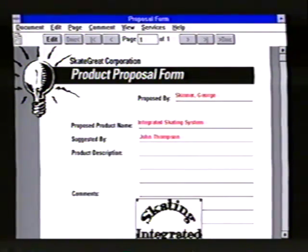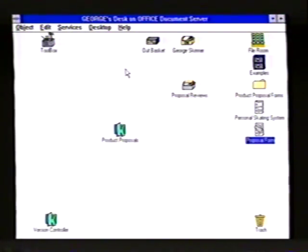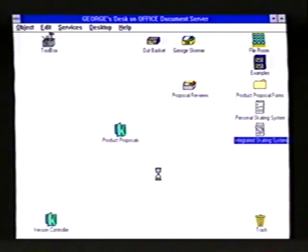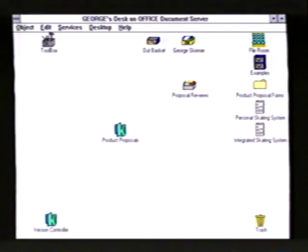Finally, George will close the form and complete his submittal process. To complete the submittal process, George drops the completed form on the proposal tool and the power of Keyfile scripting and workflow takes over. The form is named, filed, and automatically indexed and archived. Next, a Keyfile job for product proposals is created, and George's form is added to it.